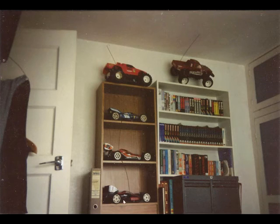Painted the body shell black. Quite like it in black. I think originally on the photos when you buy the box it was red and white, but I decided to paint it black. So this had the same gearbox as the truck, so it was rear-wheel drive. Obviously a different chassis, different layout, but this and this had the same gearbox.